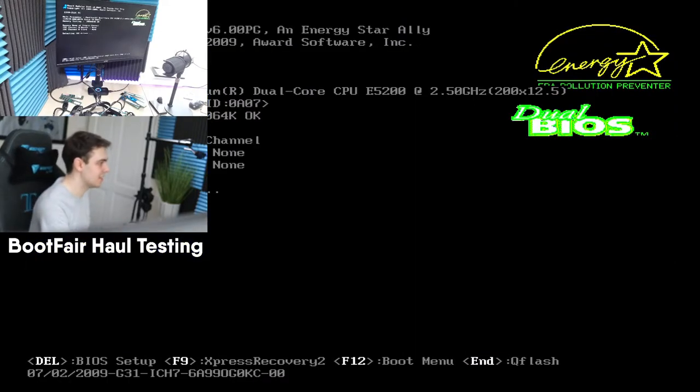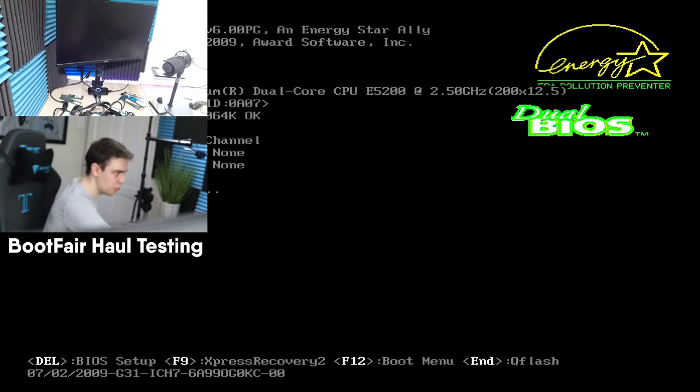And there we go. Right, so it's found it. It's showing the 2 gigs that we're expecting. That's perfect. Right, that's a working stick of RAM. We can chuck that in the working pile.